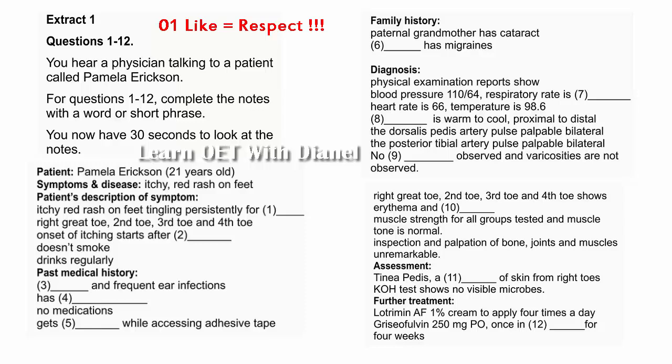You had any surgeries as well? I have surgical ear tubes. Do you take any medications? No, doctor. Are you allergic to any medicine or substances? Well, I get a severe rash when I access adhesive tape. Any of your family members have any history of illness? My paternal grandmother is having cataracts, and my maternal aunt has migraines.